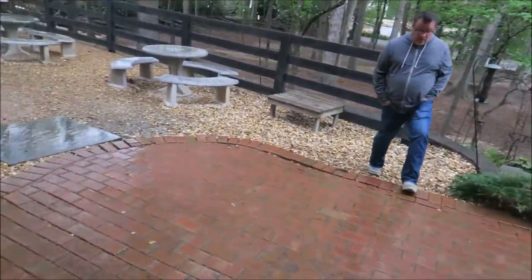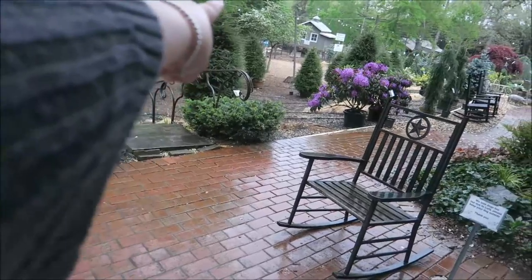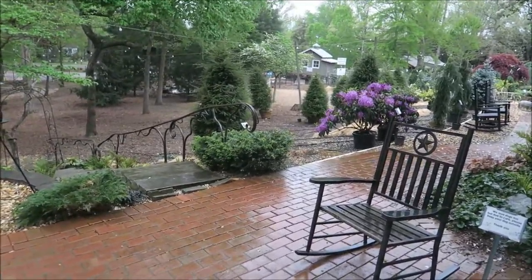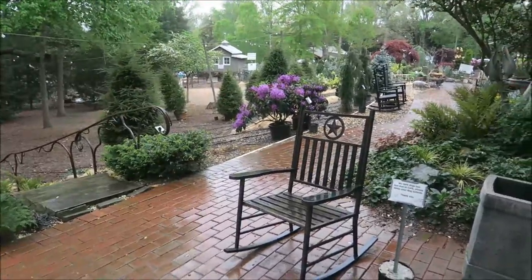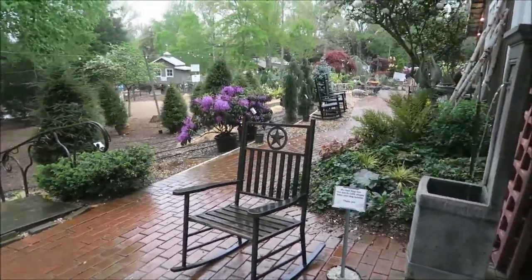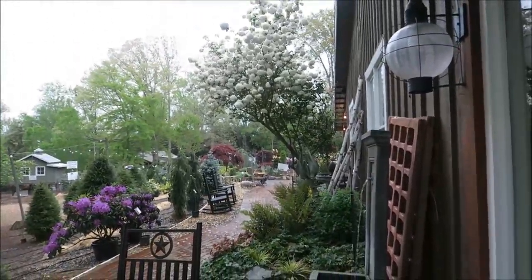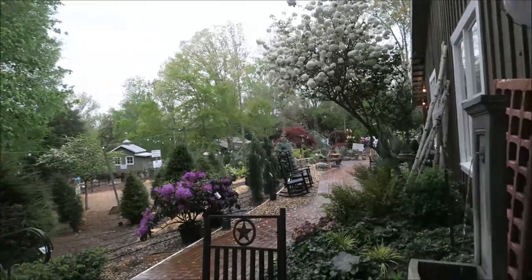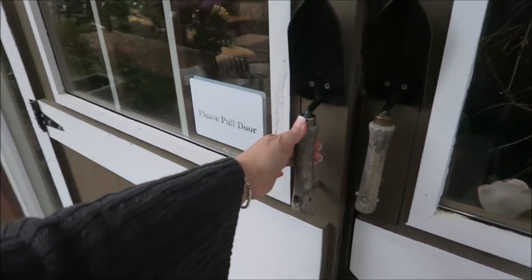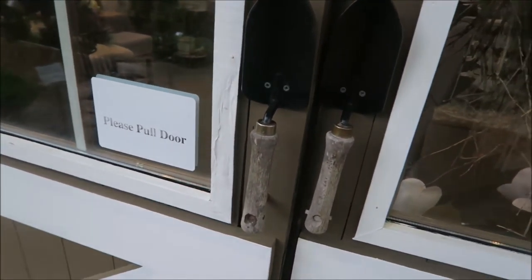Looks like they got the chickens. Oh, there's a piggy. It's fake. That's a fake piggy? Oh yeah, I see a little fake piggy right there. What a pretty little walk path though. Yeah, during the summer, oh look at those trees. That's one of those white snowball trees, isn't it? So Brian was actually pointing out that the handles here are made of shovels. How cool is that? So pretty.